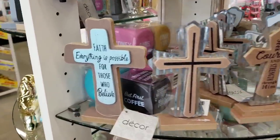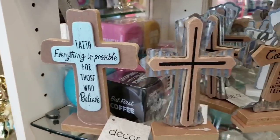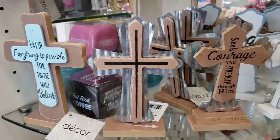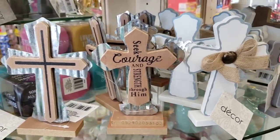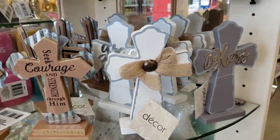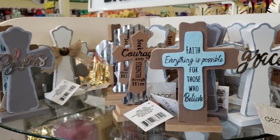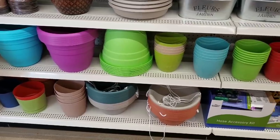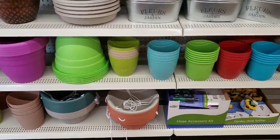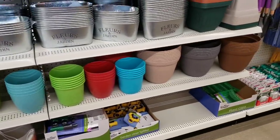Okay, so we are going to start off right here, and I found some new crosses. They are made out of wood. They also have some galvanized ones, which is really cool. They have some with buttons and burlap, the galvanized words, which you can always take off and do something else with them. Over here by the lawn and garden, they have a huge variety of flower pots, colors and sizes and shapes.